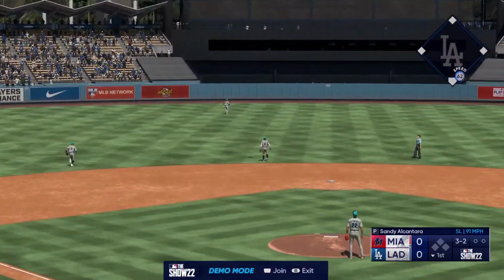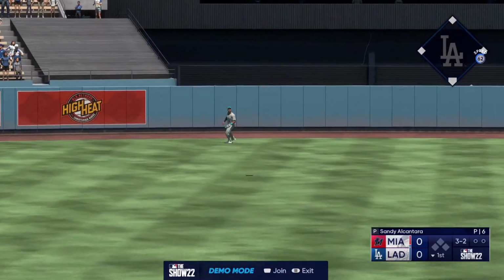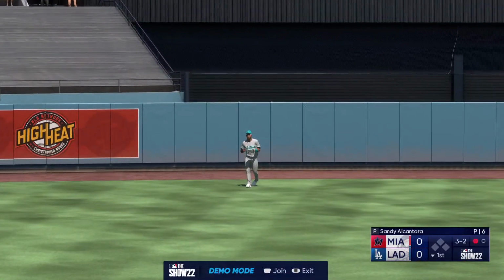That's towards center. Sanchez on his way over. And there's one away.